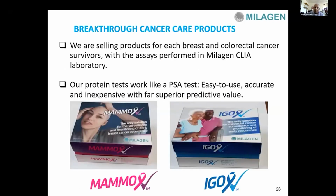In the meantime, we have a CLIA laboratory where we are offering these tests for the early detection of recurrence and the monitoring of therapy response, both for breast cancer and for colorectal cancer. The Mammo Check is the test for breast cancer. We have 4.2 million breast cancer survivors in the US, unfortunately, and we have 1.7 million colorectal cancer survivors in the US. That's for IvyCheck.